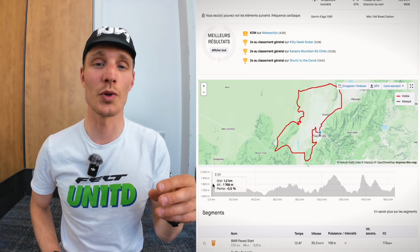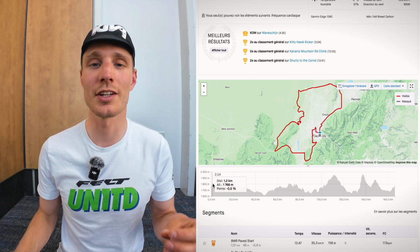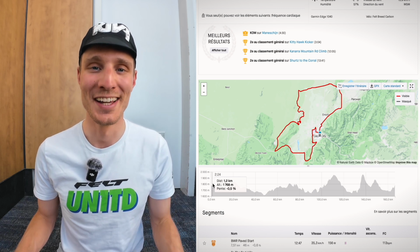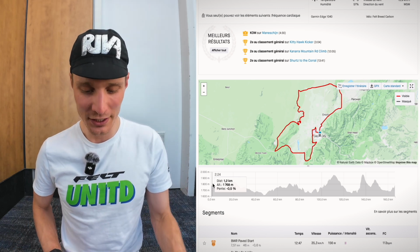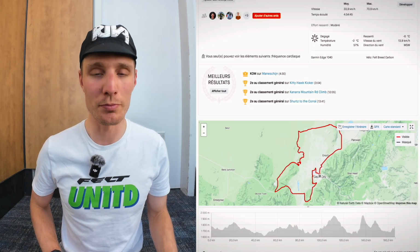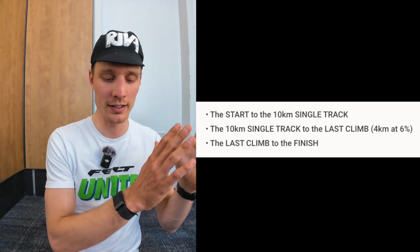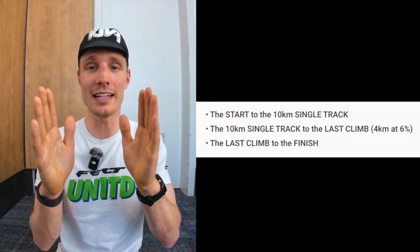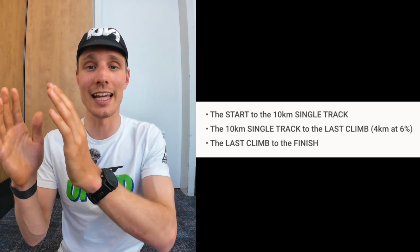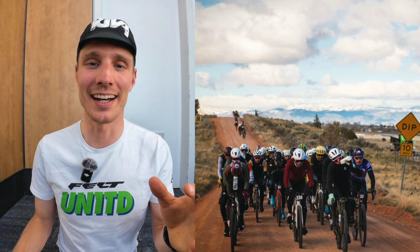As I said, this course is super rugged and super technical, so even a shorter race, a 166K race, was sure to be enough to make the selections happen. So I would like to break down the course into 3 parts just to make the race report a little bit more clear. The first part is the start to the 10K single track. Then we have the 10K single track to the last climb, and then we have the last climb to the finish. So we started at 9 a.m.